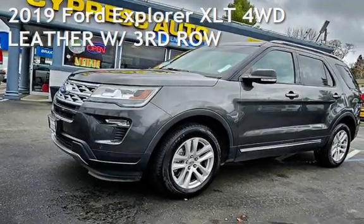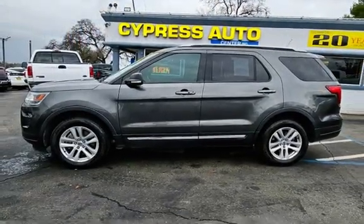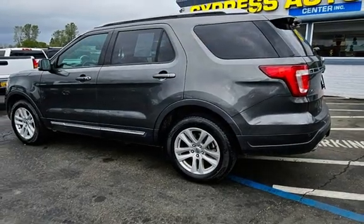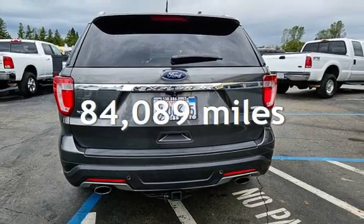Presenting a pre-owned 2019 Ford Explorer XLT 4-wheel drive. This 4-door SUV has a 4-cylinder, 2.3-liter i4 engine, with all-wheel drive, and an automatic transmission. This Ford has less than 85,000 miles on the odometer.